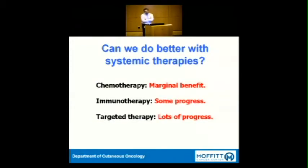So moving on to how can we do better? I'm a medical oncologist, Dr. Atkins, Dr. Weber, Dr. Kuchikar are both here. How can we use the therapies that we know can treat melanoma to help patients who develop melanoma brain metastases?